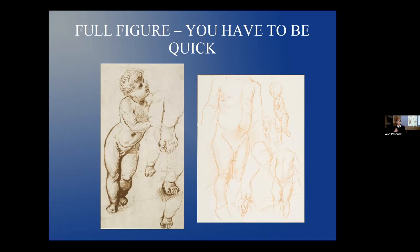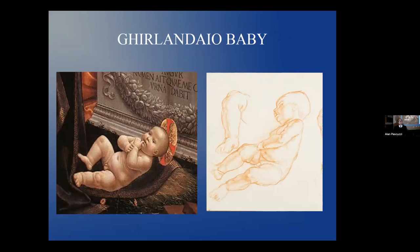Now, the Ghirlandaio baby, let's get back to him. How do I think he did this baby? I think he did it exactly the way I did my son, Elia. He was probably sleeping, a sleeping baby, complete baby. That's why I think the Caravaggio painting in the Pitti, he wasn't dead, he was just sleeping, but that's just my own observation. So if you look at this figure, the way he's positioned, he was probably a sleeping baby that he drew the entire one. And Ghirlandaio was a master draftsman as well.